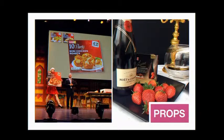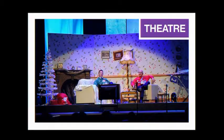So these are props that have been used on stage. On the left, there's movement. So there's theatre, there's movement, a big physical prop. It's something you would normally just put on the slide, but because it's in the hand, it becomes more memorable. And here, we've actually created a complete environment to create the memory with a bit of fun.